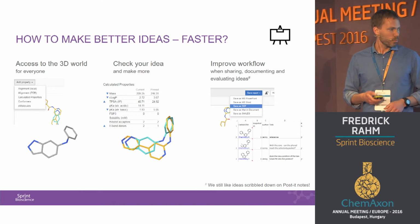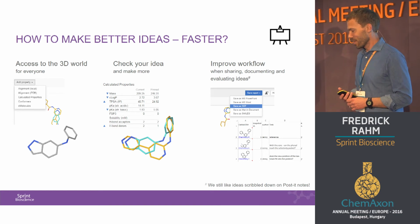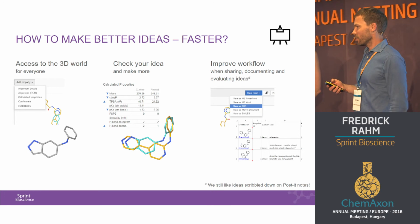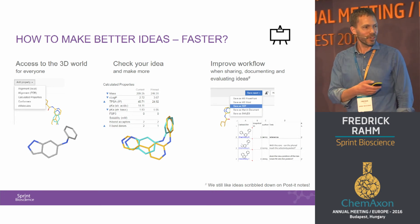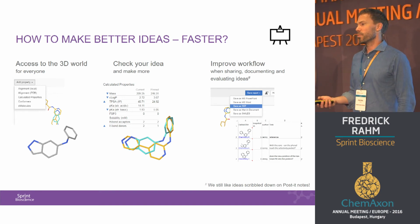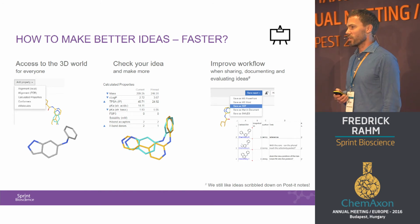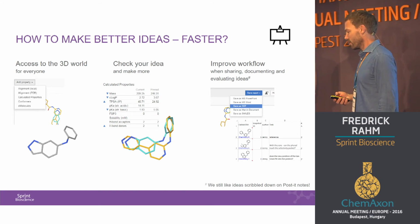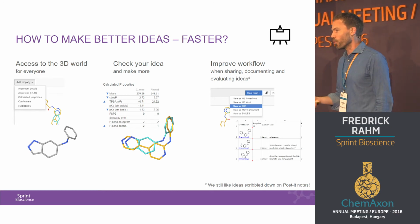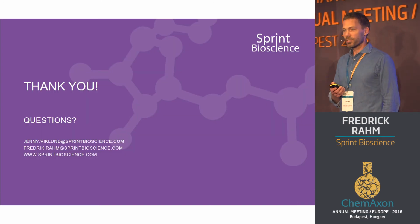And still, we like ideas scribbled down on post-its, and we still get that. So it's still the old-fashioned way. But I think this is a way to, we talked about the wow factor during the dinner yesterday, and going into Marvin Live, seeing that something is so simple, so easy to handle. You draw something and then you get access to all this. It's a wow factor, and hopefully, well, I get happy. So hopefully the rest of the team also will get happy and use it more. So we'll see how this goes. So thank you for your attention.